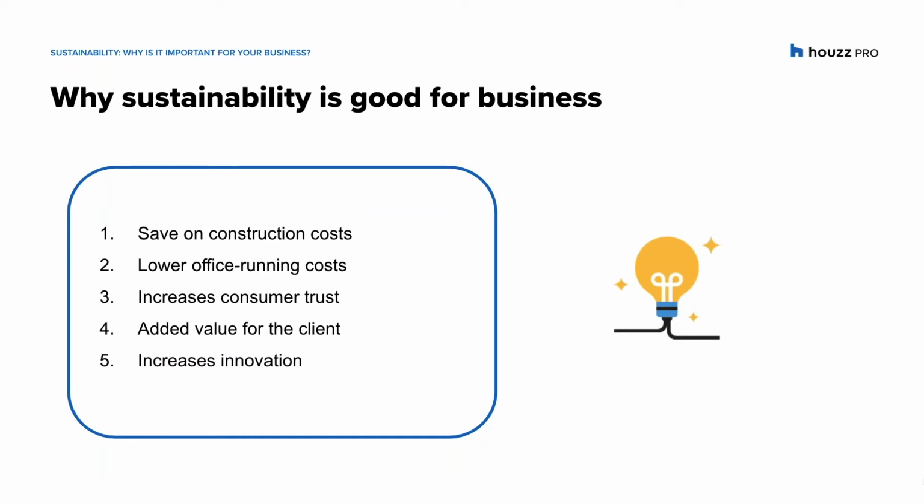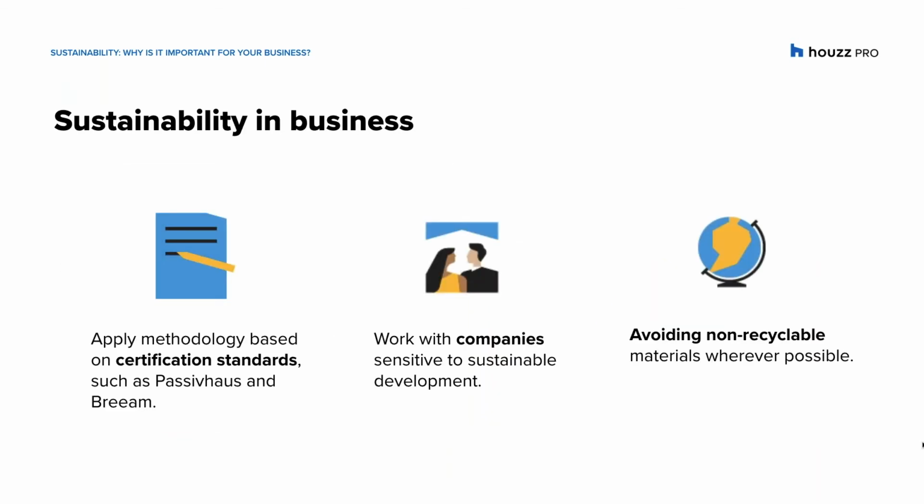According to the interviewees, there are several effects that environmentally friendly choices could have on a business. The main ones are saving on construction costs, lower office running costs, increased consumer trust, added value for the client, and increased innovation. There are specific actions that professionals are putting in place to incorporate sustainability in their businesses.